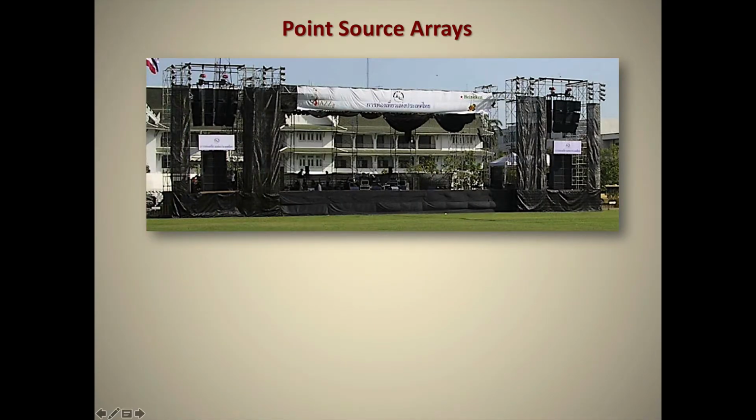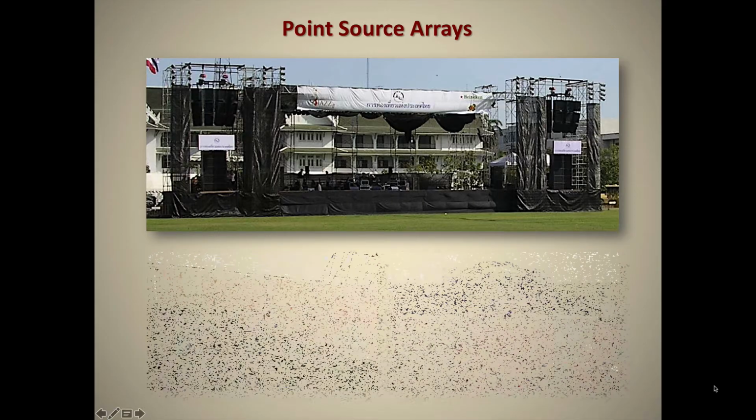Here's a point source array that I mixed on in Bangkok. I think this would have been 2003 possibly. So you can see those. I'm not sure what those are. I really didn't know much about speakers back then.